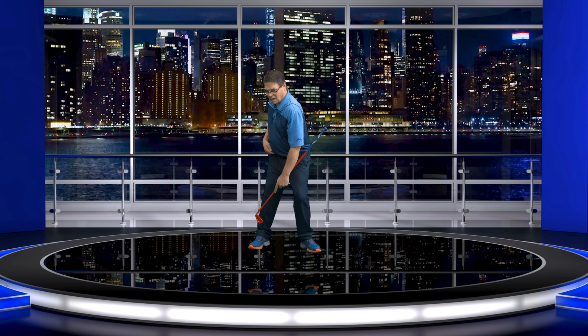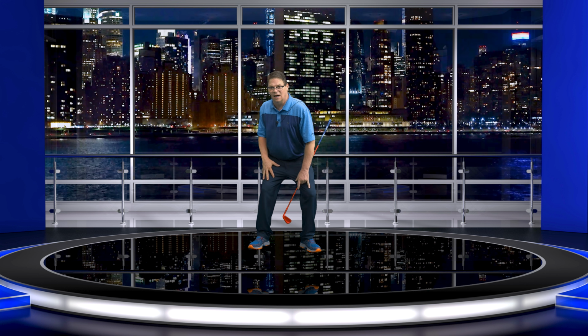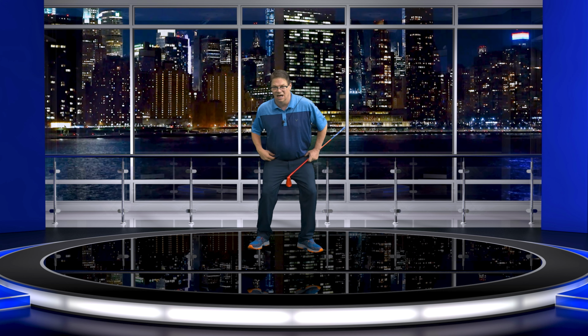But when I go to the top this way, start to come down, now I've got this squat kind of whatever, cowboy look, and then it's coming through. The pelvis is not staying level. That would be more like you're spinning out of the shot.